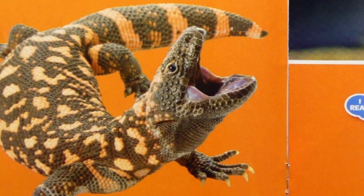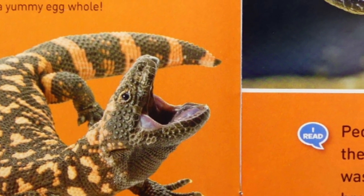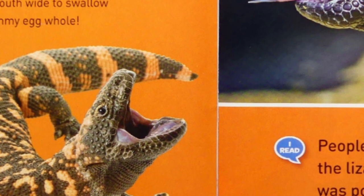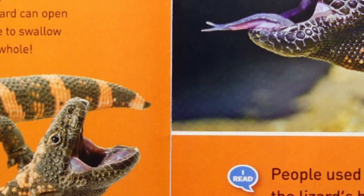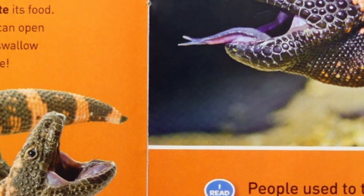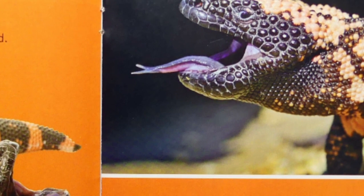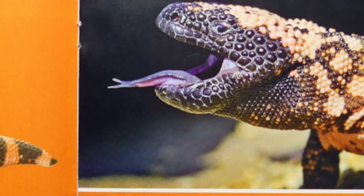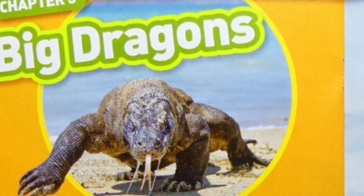Although the Gila Monster is venomous, it does not always bite its food. This desert lizard can open its mouth wide to swallow a yummy egg whole. People used to think the lizard's breath was poisonous, but its breath can't hurt an animal. It must bite to release its venom. Chapter 3. Big Dragons.